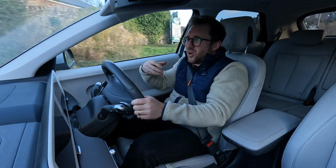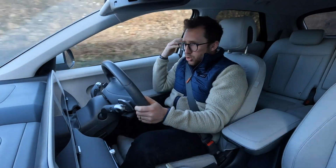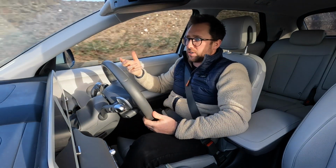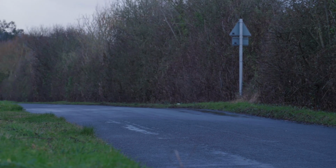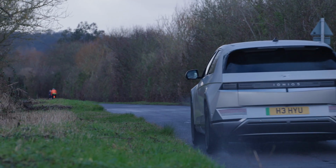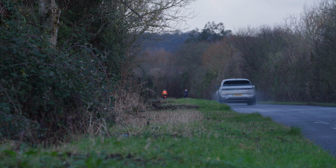It's not a car that I would hustle necessarily. It's a car that if I put my foot hard down now, you accelerate beautifully and you ride the wave of torque that all of these electric cars have, and it's instant performance. But at no point have I thought that I need more performance in this car. I just don't.